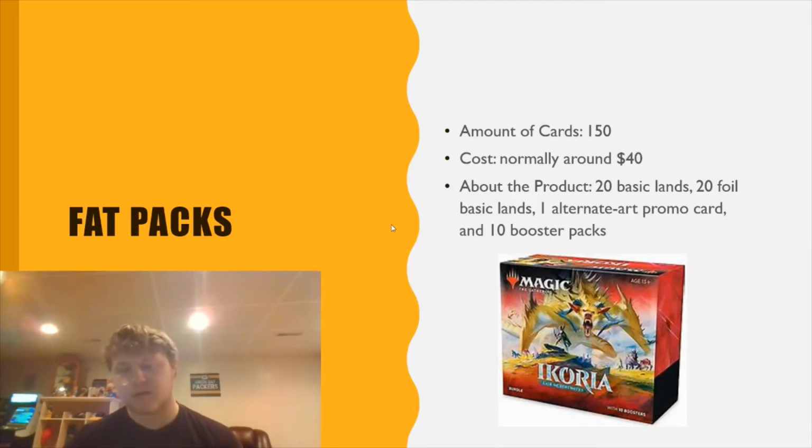So fat packs. About the fat packs, these are obviously one step down from the booster boxes. It's a lot fewer cards, and say if you were to start and you want to go a little bit cheaper, you can go with the fat pack. It has 150 cards. It's normally around $40, and maybe a couple dollars more or a couple dollars less depending on set and store. But normally it sells for $38 or $39, and so obviously after the tax it's $40, but it may be a little expensive. I think the max that it's gotten is $42, so it's been roughly within the $4 range of $42 and $38, but it may go up as the set either gets older or just overall in general.